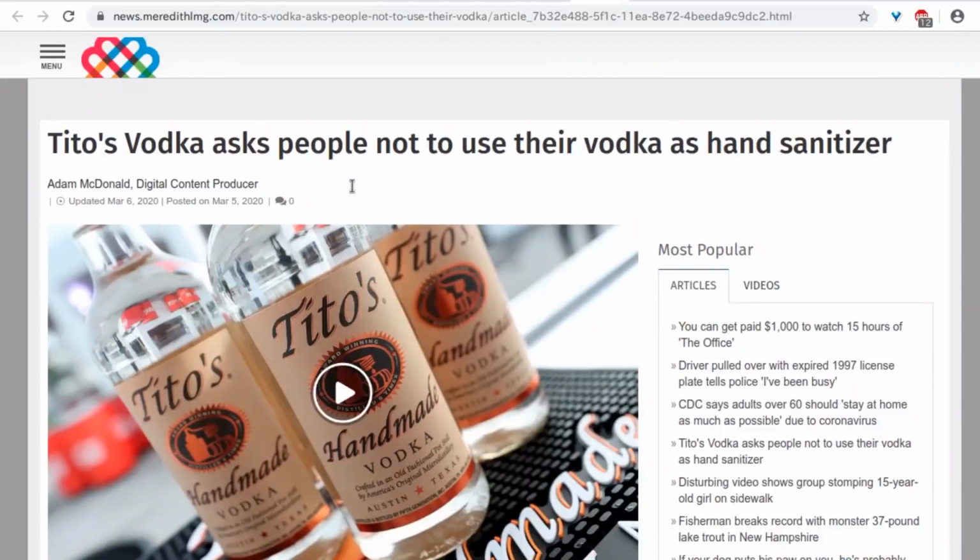I was trying to give you a segue. Oh, right, wash my hands. Tito's Vodka asks people not to use their vodka as hand sanitizer, although it would have been effective sanitizing my memories of Manassas.